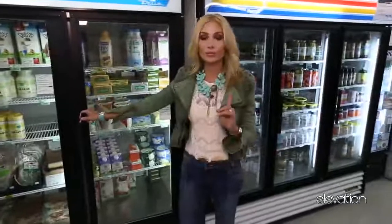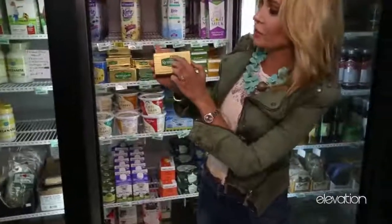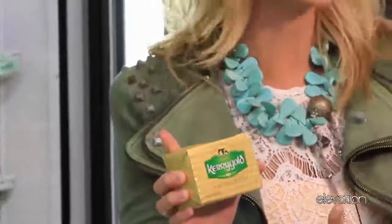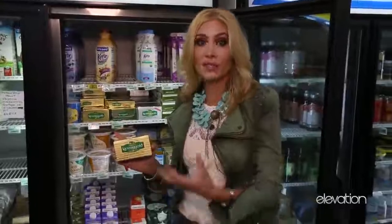I want to show you real butter, something like pure Irish butter. Right here you can see milk from grass-fed cows. You want cows that have been grass-fed, and that's the importance, and that's the difference between organic butter and other butters, because probably the cows have been pumped with hormones. That's not what you want to ingest and take into your body.